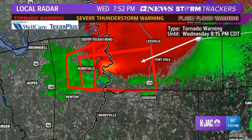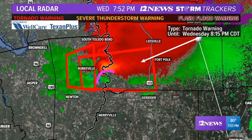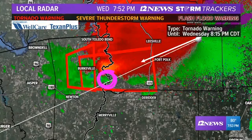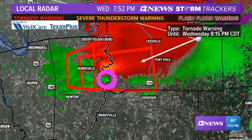Let's see. I think it is right on the state line in this vicinity right here. That's right on the state line, getting ready to move out of Texas.